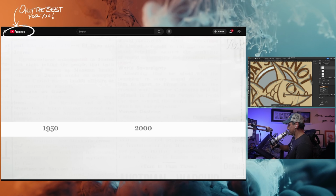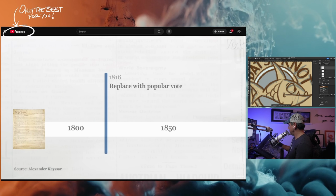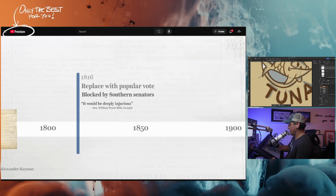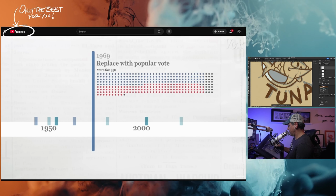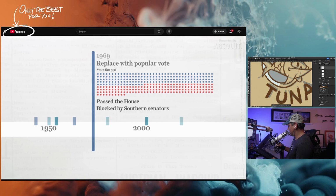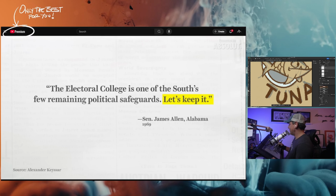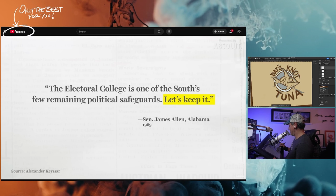The first time Congress attempted to replace the Electoral College with a simple popular vote was back in 1816, but senators from southern states blocked it, saying it would be deeply injurious to them. In 1969, Congress came even closer. Replacing the Electoral College had support in both parties and even passed the House, but it was blocked again by Southern senators. A senator from Alabama wrote, "The Electoral College is one of the South's few remaining political safeguards. Why change a system that historically had and still was benefiting white Southerners?"